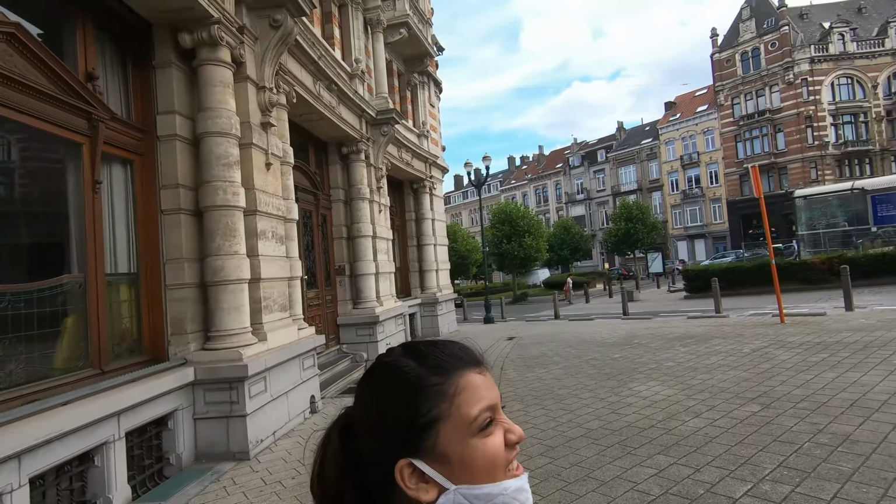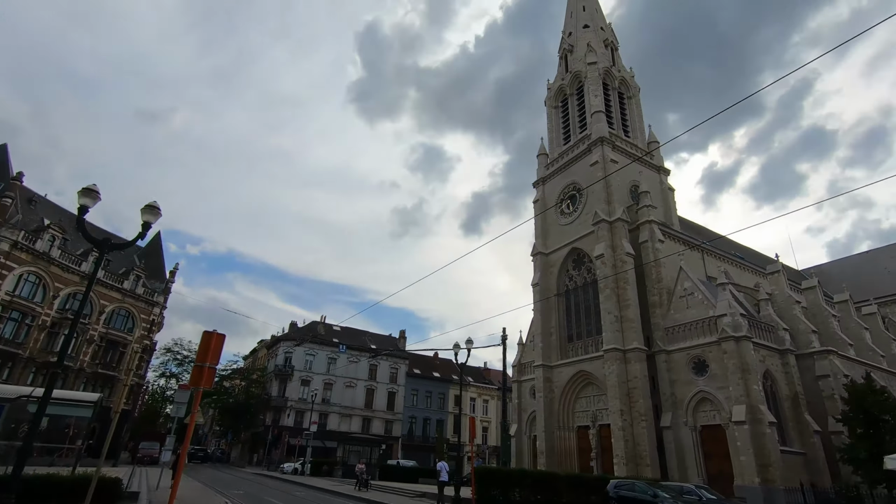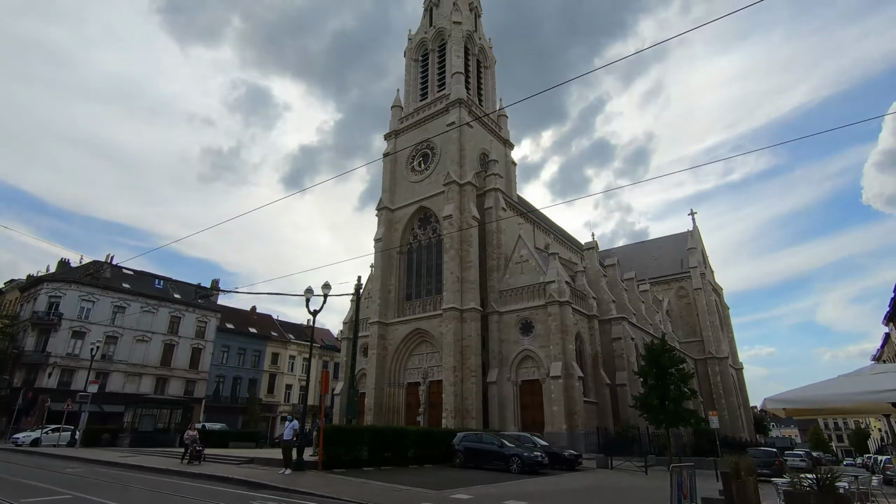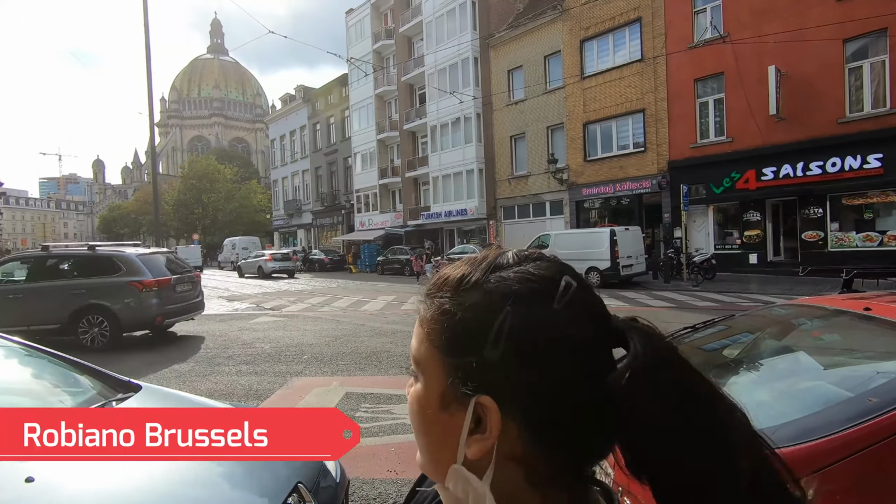Look at the beautiful church. Wow. So we arrived at Rabiano. This street is mostly famous for its street food. So let's explore it.